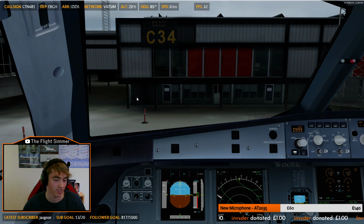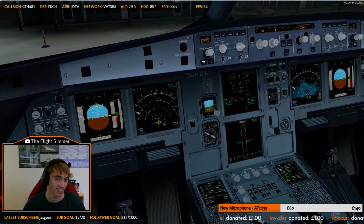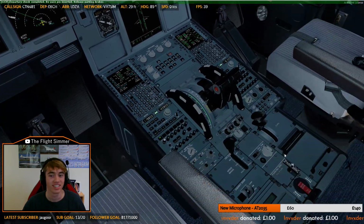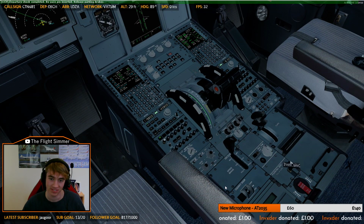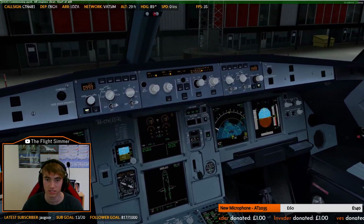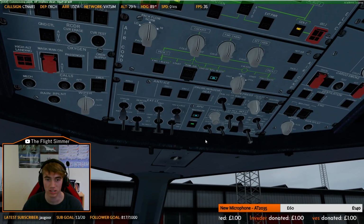Croatia 481. I was going for it, then I said, nah. Release parking brakes. Commencing push. All engines clear. Start at will. So now you said start at will. Last time you didn't want me to do that.